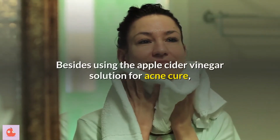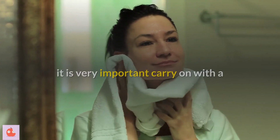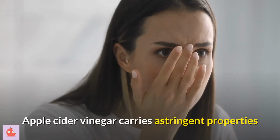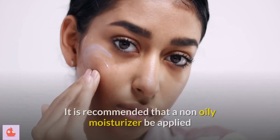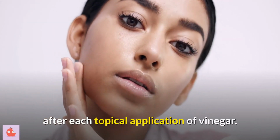Besides using the apple cider vinegar solution for acne cure, it is very important to carry on with a regular routine of personal hygiene where you need to keep your skin clean and dirt-free. Apple cider vinegar carries astringent properties that can dry out the skin while fighting acne infections. It is recommended that a non-oily moisturizer be applied after each topical application of vinegar.